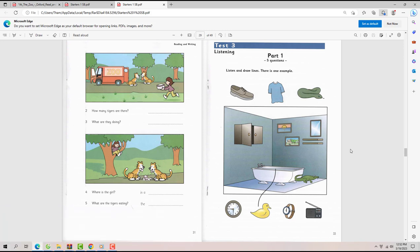Three. The shoe is under the bath. Pardon? The shoe is under the bath. Four. The radio is in front of the mirror. Sorry, where's the radio? In front of the mirror.